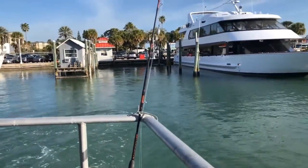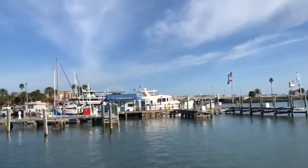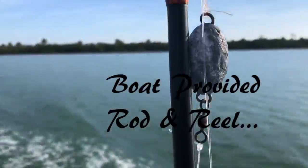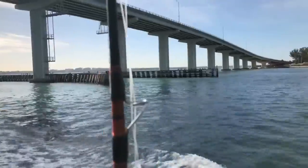All right, so here's a day of deep sea fishing. This actually took place on Valentine's Day weekend. A little getaway with the Mississippi meet, making our way down to Clearwater, Florida. We actually stayed in the Tampa area, but I was fortunate enough to take a fishing trip out.